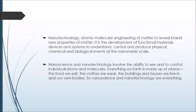Nanotechnology is the atomic and molecular engineering of matter to reveal brand new properties of matter. It is the development of functional materials, devices, and systems to understand, control, and produce physical, chemical, and biological events at the nanometer scale. Nanoscience and nanotechnology involve the ability to see and to control individual atoms and molecules. Everything on Earth is made up of atoms: the food we eat, the clothes we wear, the buildings and houses we live in, and our own bodies. So nanoscience and nanotechnology are everything.